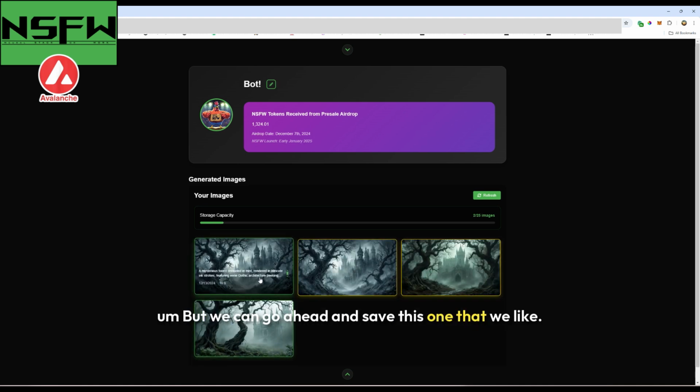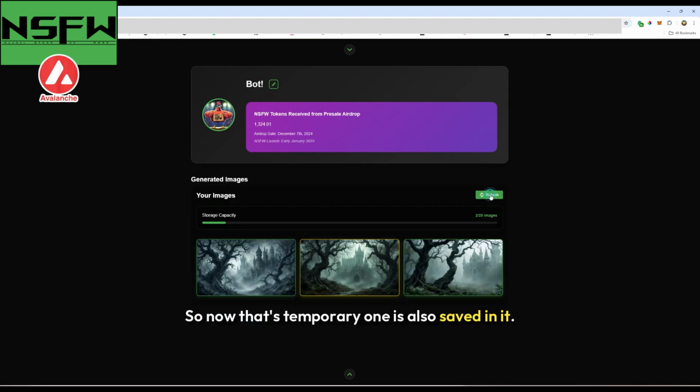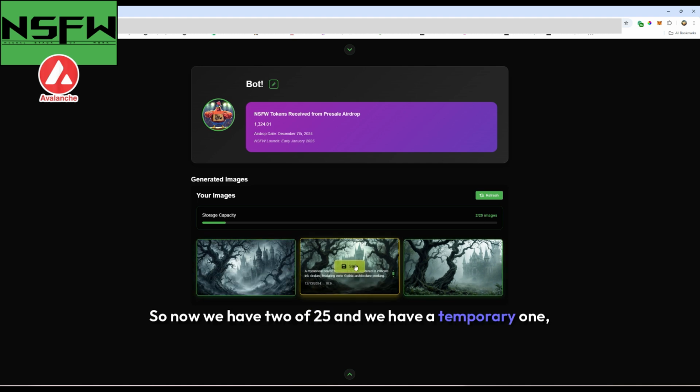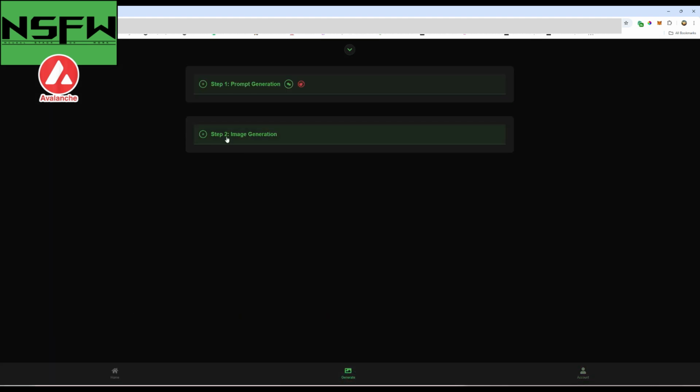But we can go ahead and save this one that we like. So now that temporary one is also saved, and you might have to refresh it, but it'll remove the temporary one. So now we have 2 of 25, and we have a temporary one. We can go back here and let's go generate some more images.